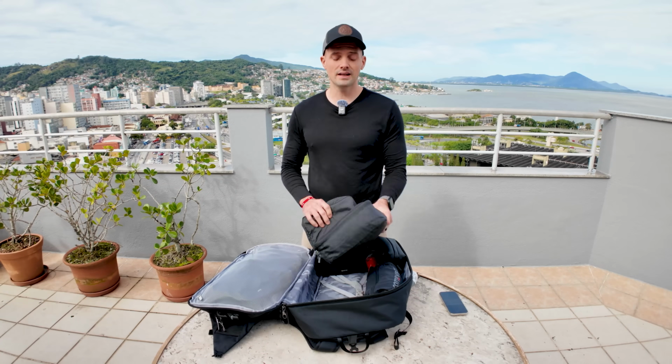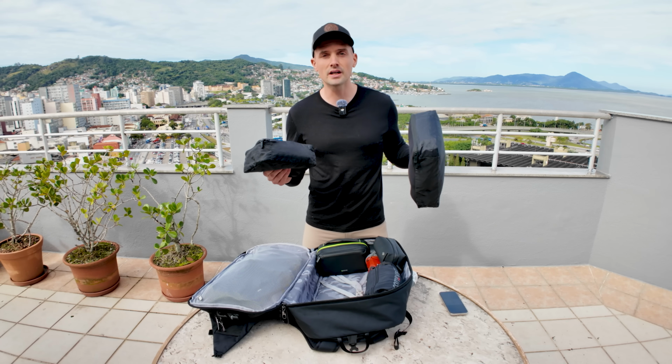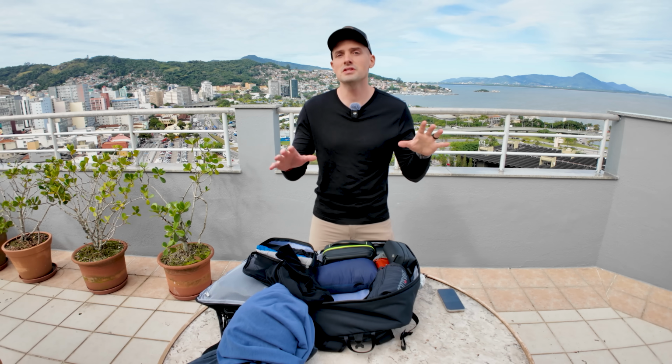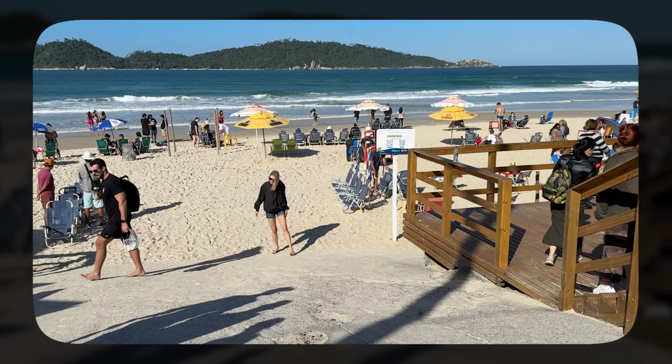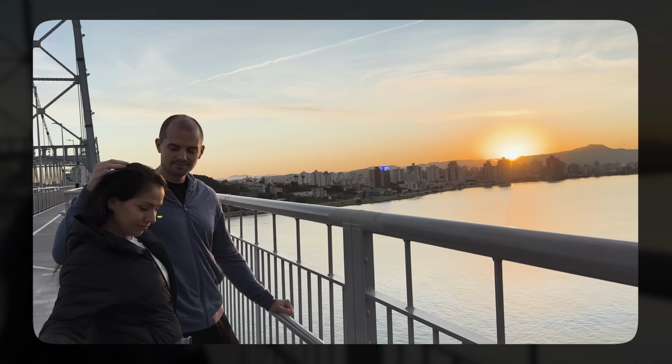weight. My minimalist packing is built around merino wool clothes, plus a couple extra non-merino items that make the whole system work. I'm not going to tell you though that merino wool is the perfect solution for every single person on every single occasion, so hear me out. Right now I'm here in Brazil in the winter time where it can get warm and heat up during the day and then cool down and get chilly at nighttime, so here's the system I use.